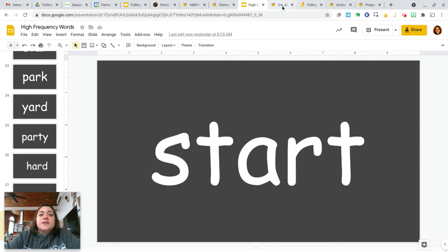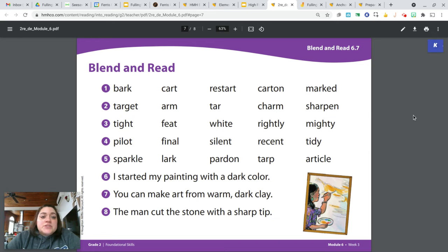So we're moving on to our blend and read. Blend and read is basically we see the word and we say it and make sure we're blending with the AR, which is an R sound. And sometimes we'll have an I sound. So let's make sure that we're listening to those words. Ready? Here's number 1. Bark, cart, restart, carton, marked.